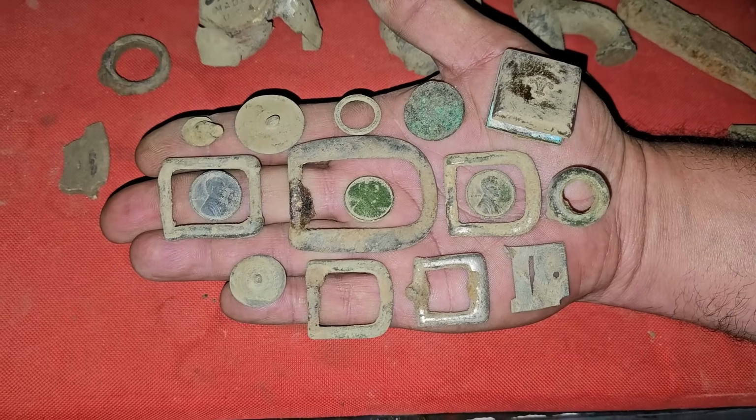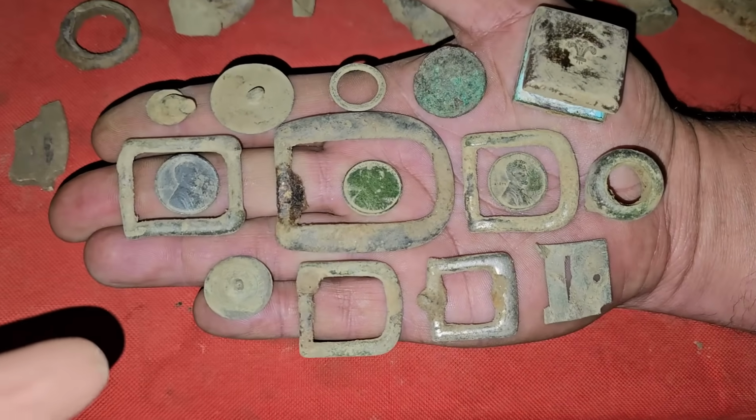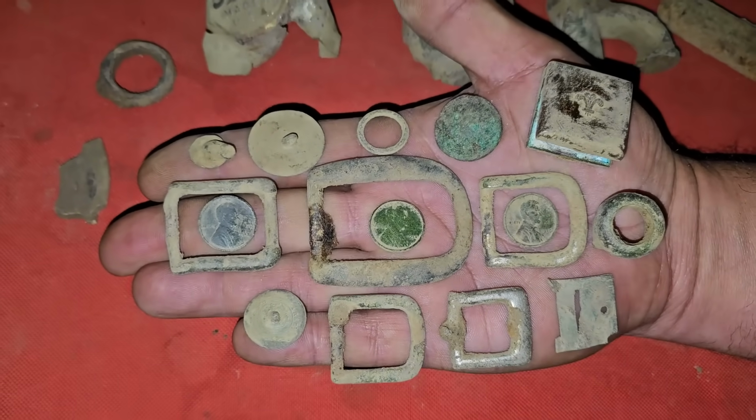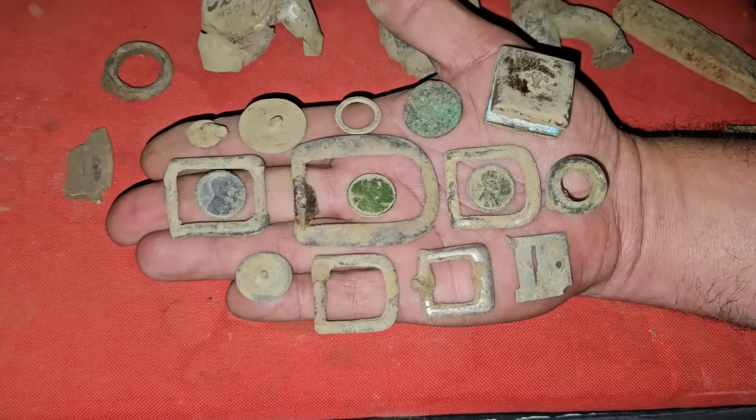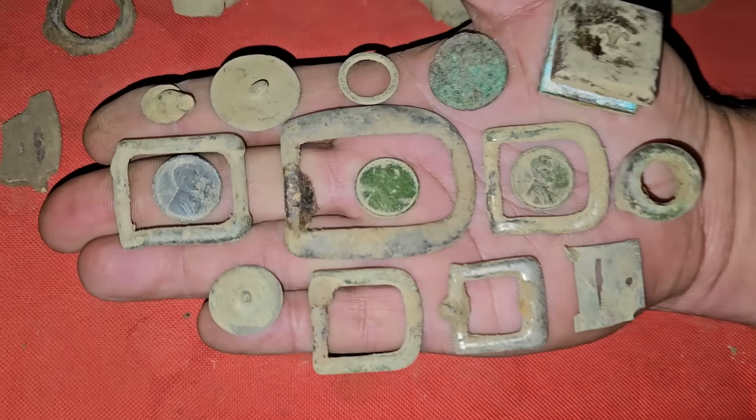Yeah, caramba. You got a handful of Ds. Well, Ds. There's a lot of D buckles. There's too many. There's too many Ds. But believe it or not, this was better than last week. Last week we went door knocking and never dug a hole. So this week was pretty good.